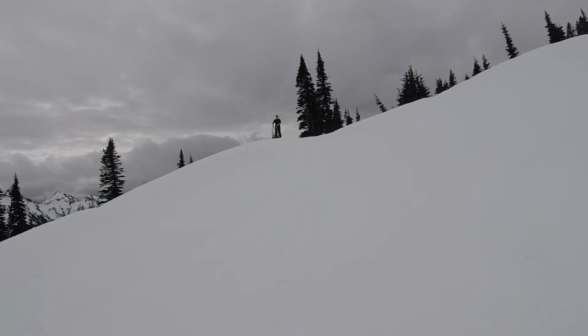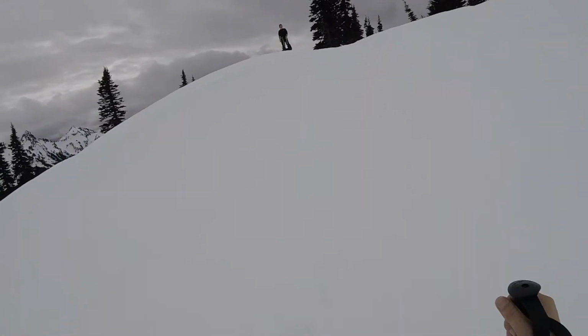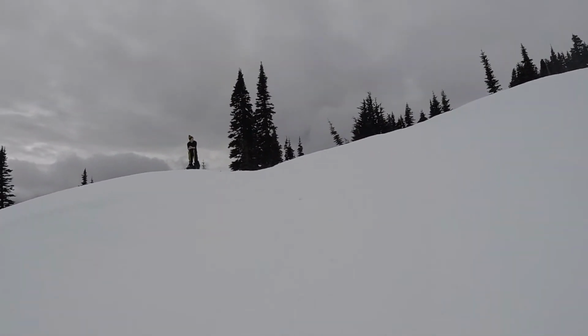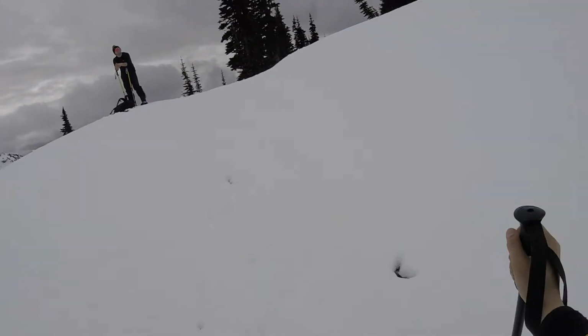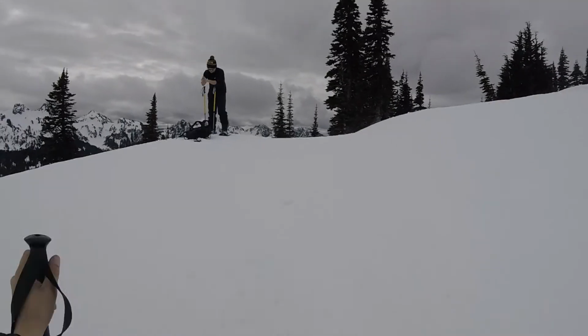Yeah, being out in the snow may be inherently a bit more dangerous, but it's also so much more freeing, especially when you get out of the trees like this. You can just cruise wherever you want without having a fear of stomping on the flowers.